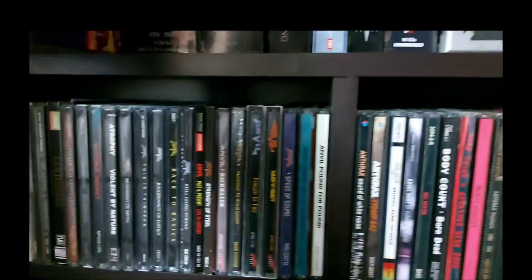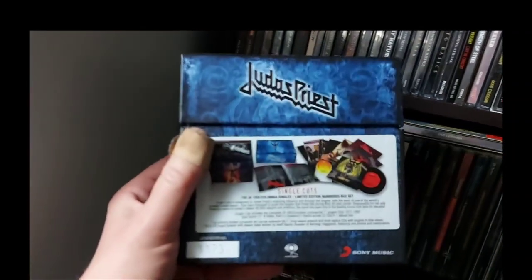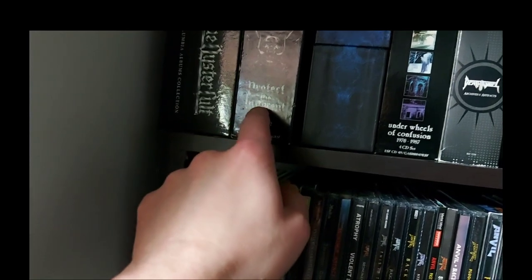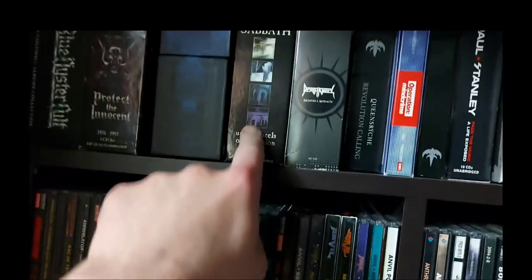It's all boxed up. This is a Judas Priest singles box set, and it's got all their singles on CD format, which is beautiful. What else I got there? Motorhead box set. I've had this for about 12, 14 years, whatever it is. It's beautiful. My Blue Oyster Cult box set, which I got for Christmas a few years ago, which I am in love with. Black Sabbath one, which is great.